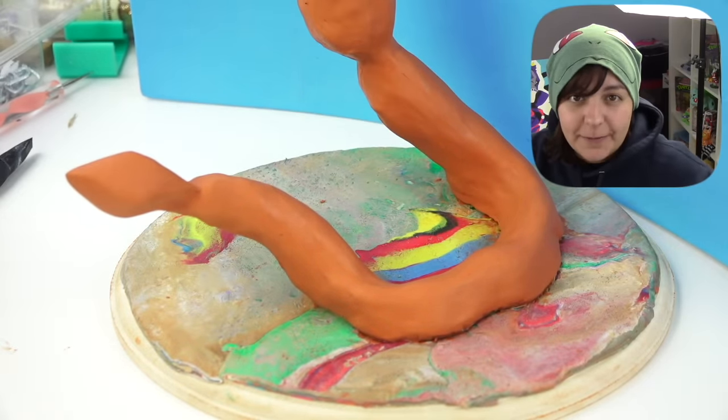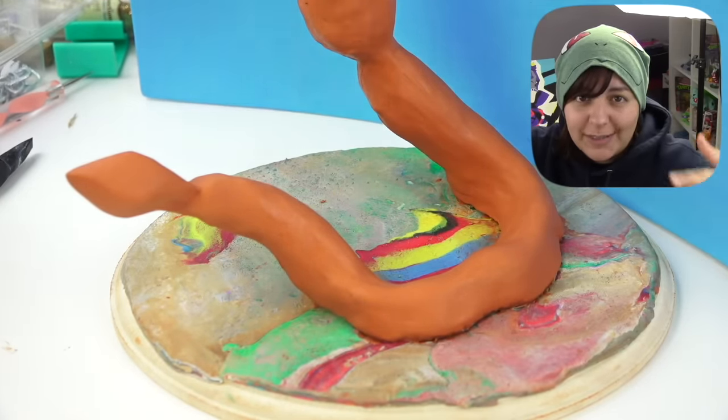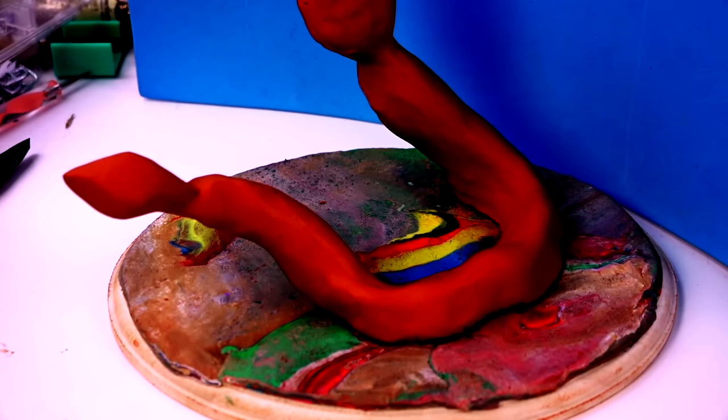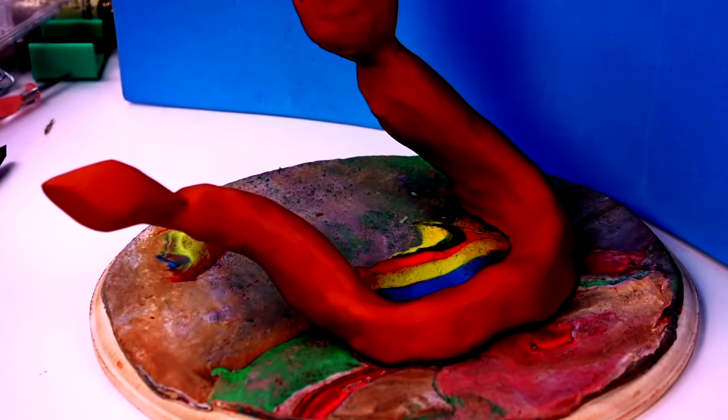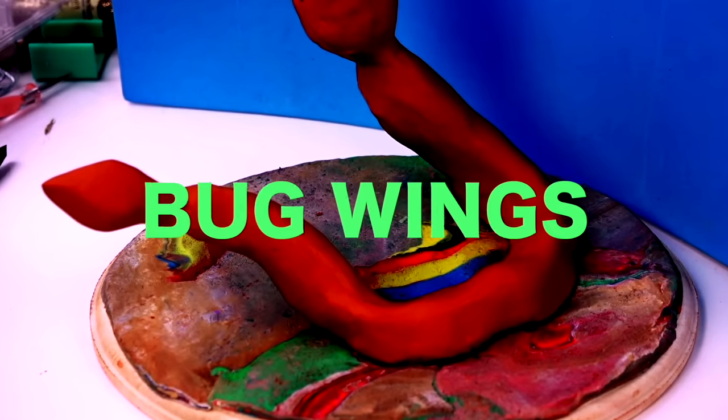which automatically brings my mind to a completely different creative method, because initially I was thinking kind of dragon-ish type wings or bat wings, but I think this sculpture is talking to me. Jackie, hey, I think I want to go into the direction of perhaps bug wings. Yes, bug wings. Sculpture has spoken. It is what it is.